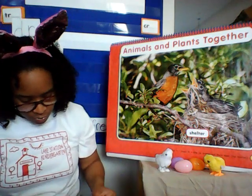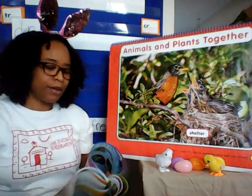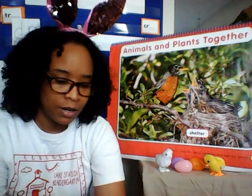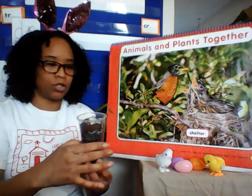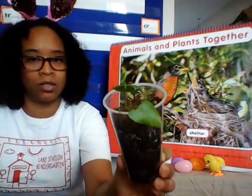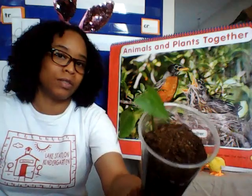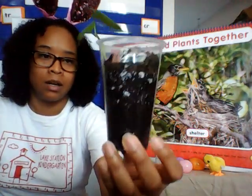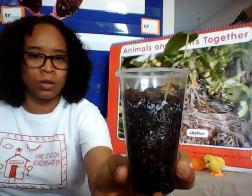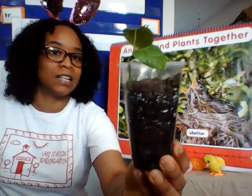So now we are moving on to our animals and plants together. So we're going to learn, how do animals and plants help each other in our world and in our outside nature. I did want to show you how our lima bean plant is doing. So our leaves are growing very nicely. I set it on the windowsill so that it could get some nice sunlight. And I've also been watering it. You can kind of tell inside there that it's a little wet. I did cover the roots a little more with soil, so you really can't see the roots right now. But I wanted to make sure that it had enough of the soil so that it can continue to grow.